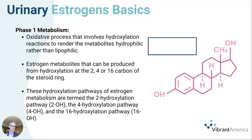So when we measure the urine hormones and we're looking at the estrogens, we're looking at phase 1 and phase 2 metabolism and those metabolites. Just a quick review: phase 1 metabolism is an oxidative process that involves hydroxylation. We're rendering these metabolites hydrophilic, so they're water soluble and can get out of the body, taking them away from their lipophilic state, because these are based off of cholesterol, so they're more fat soluble. So we're making them more water soluble.